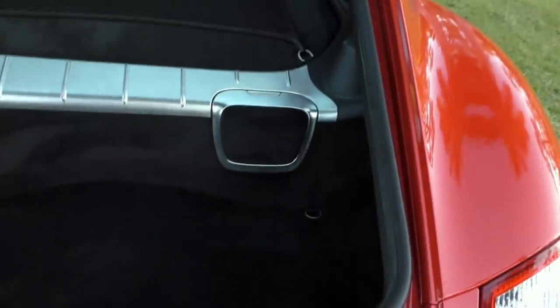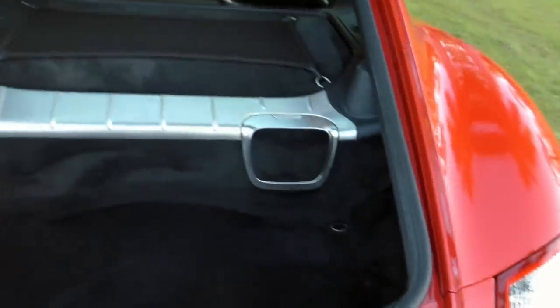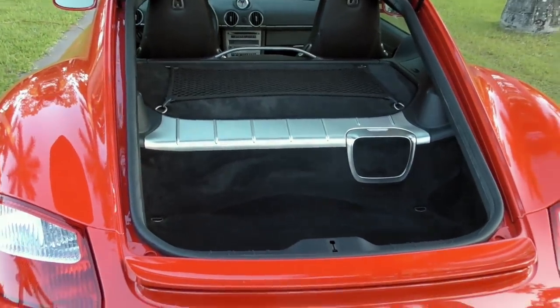Have a look here in the back. Here we've got more luggage room, and that's nice stuff. So the same basic trunk from the Boxster has survived.